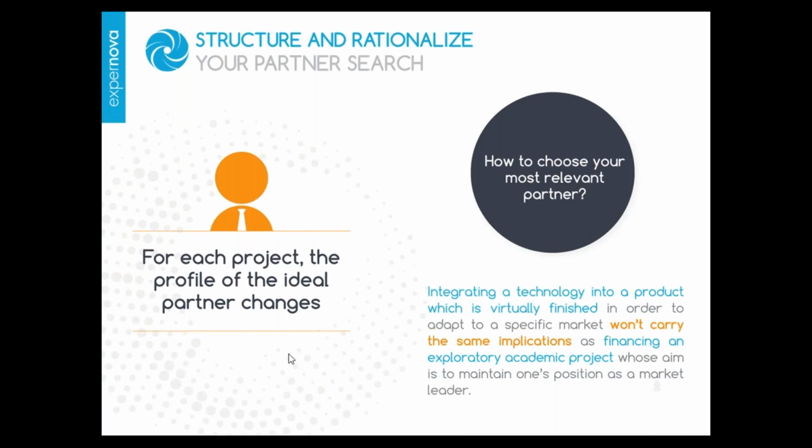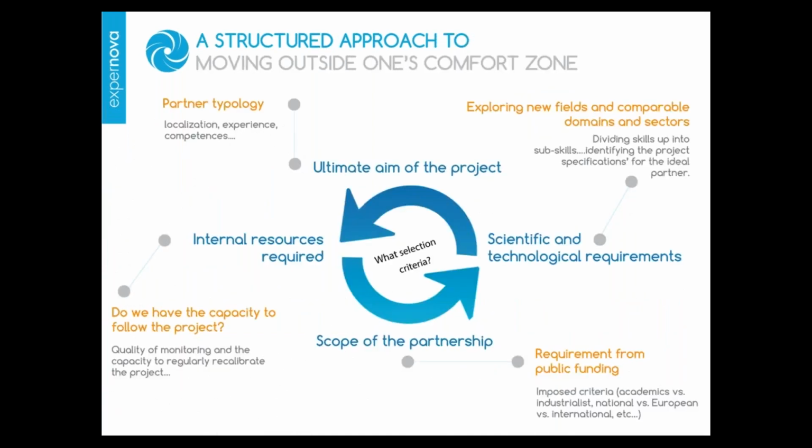For example, integrating a technology into a product which is virtually finished in order to adapt to a specific market won't carry the same implication as financing an exploratory academic project whose aim is to maintain one's position as a market leader. So how do we choose the partner who suits us most? To facilitate this task, it is essential to structure your partner search process.